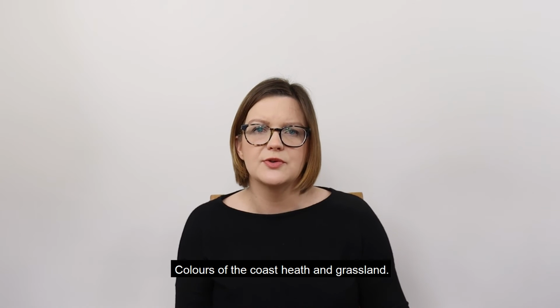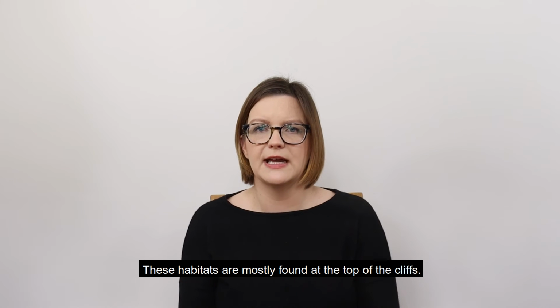6. Colours of the coast: heath and grassland. These habitats are mostly found at the top of cliffs.